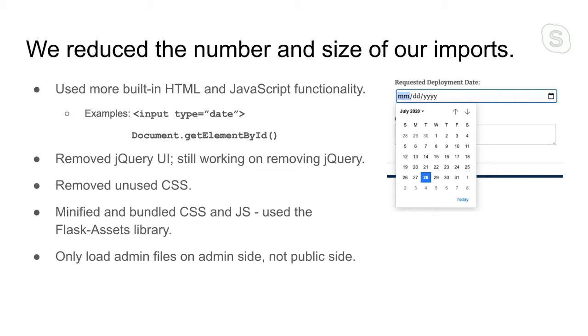We now minify and bundle all of our CSS and JavaScript into just 4 files. So minifying would be removing all the white space. In some cases, minification will also rename a long variable to use a shorter name, so it's taking up less space, less text in your file, I mean. And for that, we used a Flask library called Flask Assets.